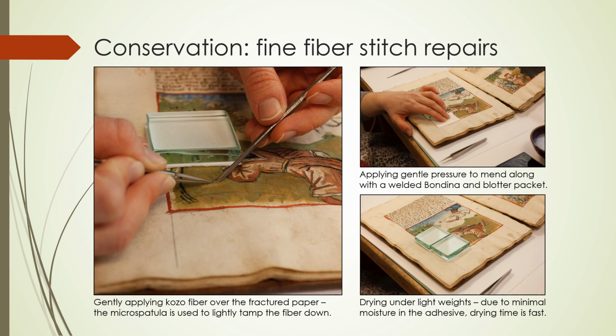Once the mends were dry, this process was repeated as necessary, spacing the kozo fiber bridges approximately 1 to 1.5 millimeters apart. The bridges were placed along the entire length of the cracks and on both recto and verso to avoid tenting.